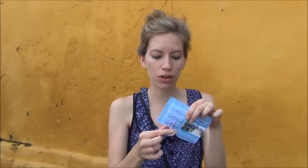And the way it works is that you pay $6 and you get a ticket that grants you access into 5 different historic sites around town. And you just show up at the entrance, they snip off one of these little tabs and you're good to go.